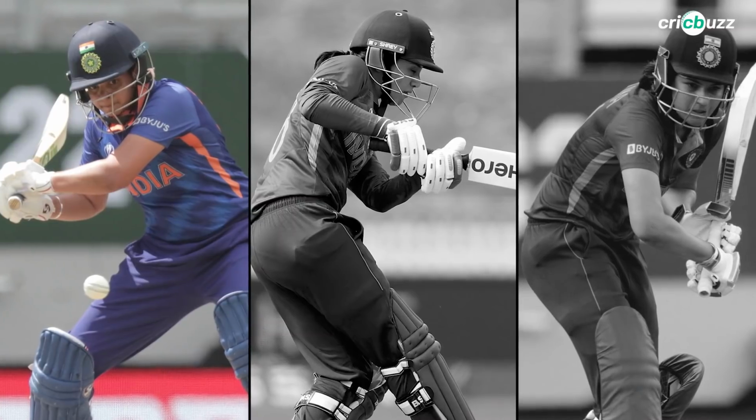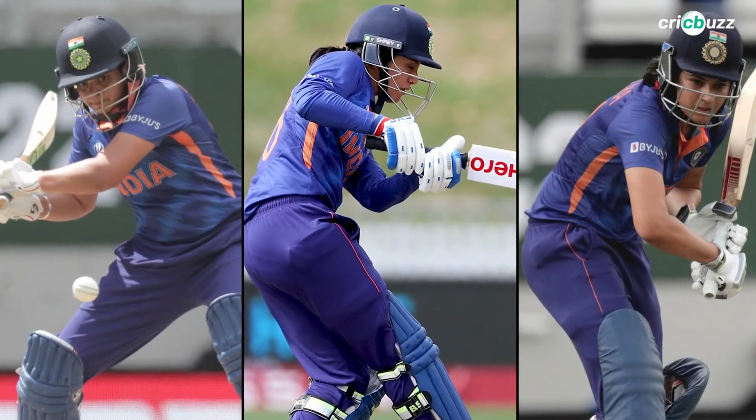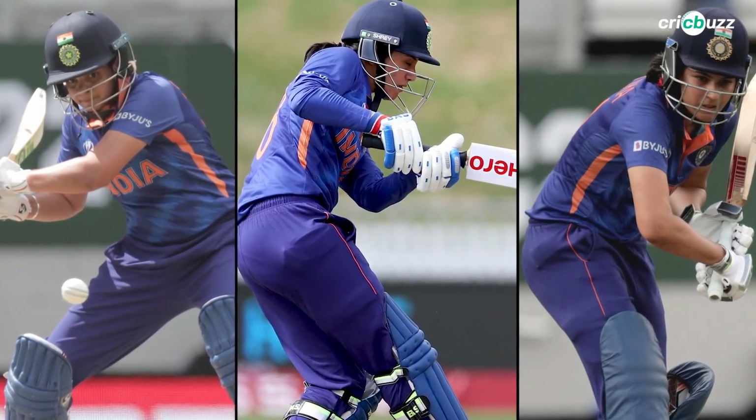India throughout this tournament has tried to figure out what they're doing at the top order. Do they open with Shafali? Do they not? Do they open with Yastika? Do they put Mithali at 3? I think maybe they've settled on their top 3. Shafali Verma, Smriti Mandhana and Yastika Bhatia are the ones that India need to stay with. They seem to be going well. I think it's the future for India as well.